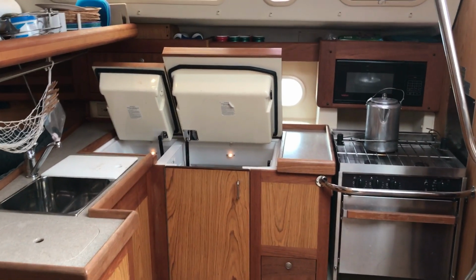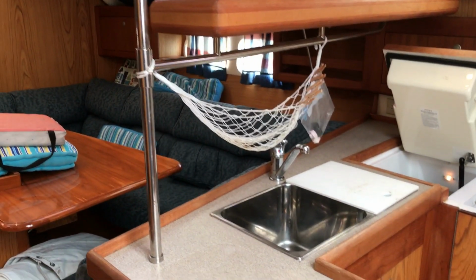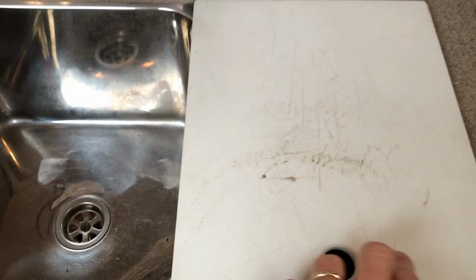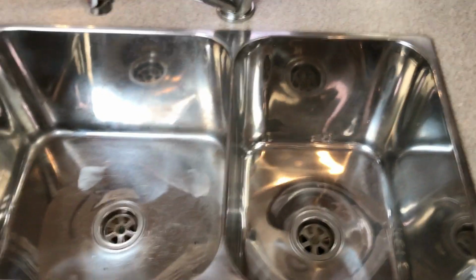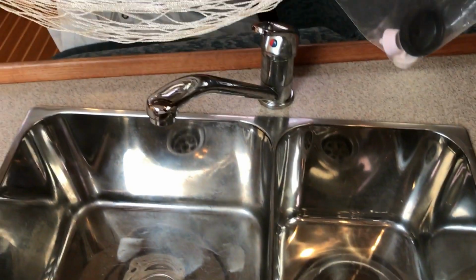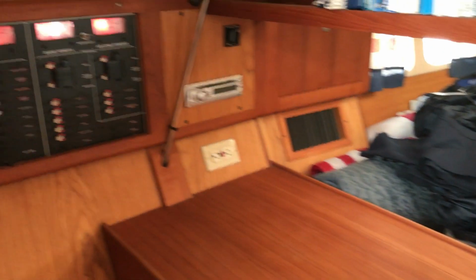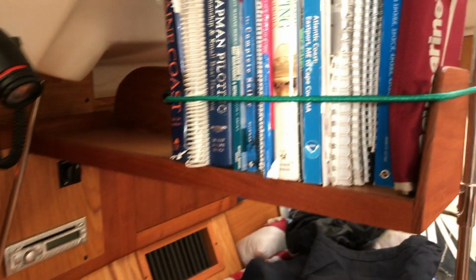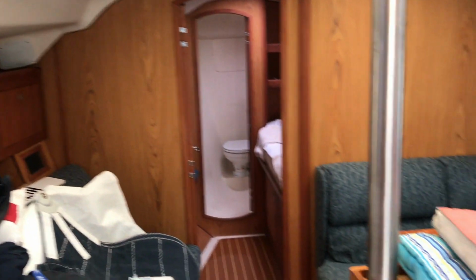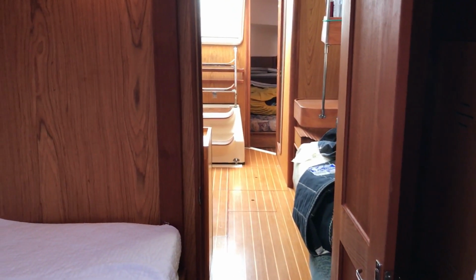The boat passed with flying colors. That's a sailing term if you didn't know. It's flying colors, but it did pass with flying colors. There was absolutely nothing wrong with the boat. The only thing he could find was it didn't have carbon monoxide detectors and smoke detectors in it, so that's an easy fix. And the battery cables, terminal ends, didn't have rubber caps on them or something, so that's an easy fix too. So that's literally the only thing he found wrong with this boat.